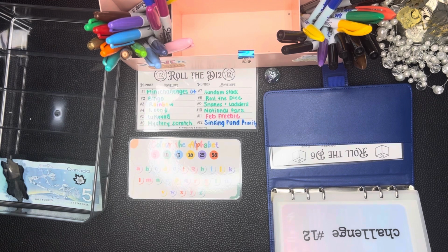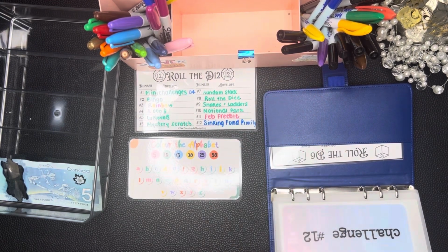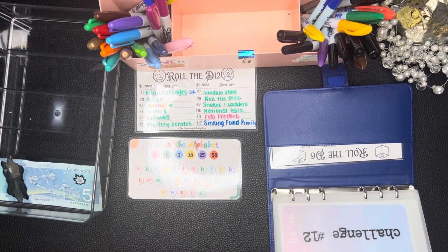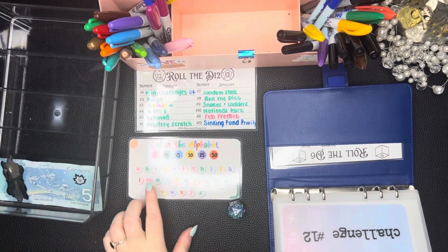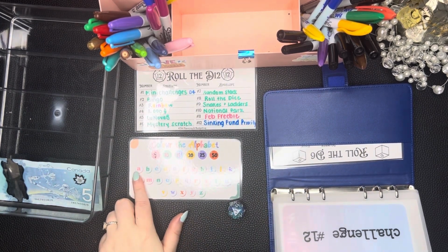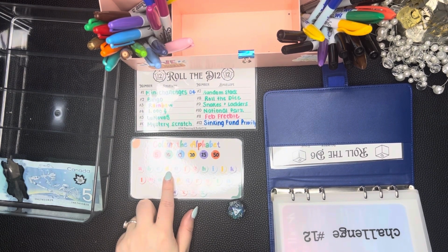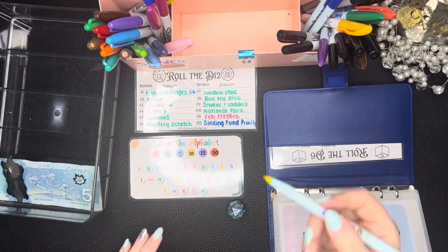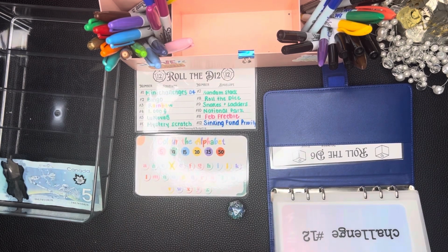So let's just take our D20 and we'll roll and see which letter we get, because each letter has its own distinct color, as you can see. So 4 is D, which means we're going to do $20 into color the alphabet. Of course, we're gonna use yellow for yellow. We'll just cross this off.